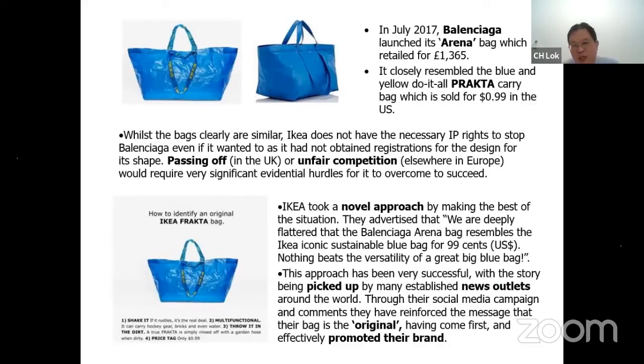Okay, so they can't sue because they have no industrial design. IKEA turned it around and put up an ad, a social media campaign, and said that they felt flattered. People copy my original design. Nothing beats the original, right? So this is what happened in this case, IKEA versus Balenciaga. There was no action. It's a publicity, a PR stunt by IKEA to turn things around.